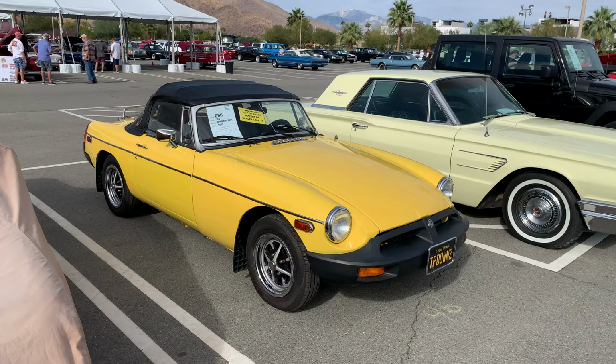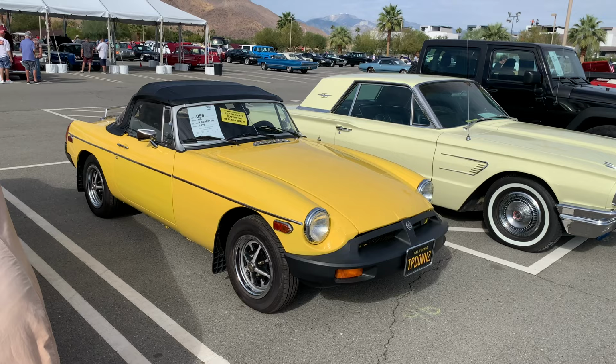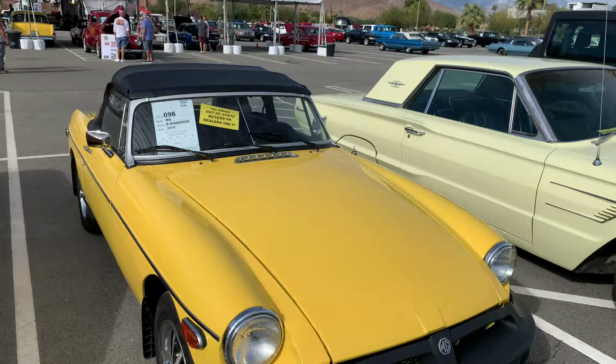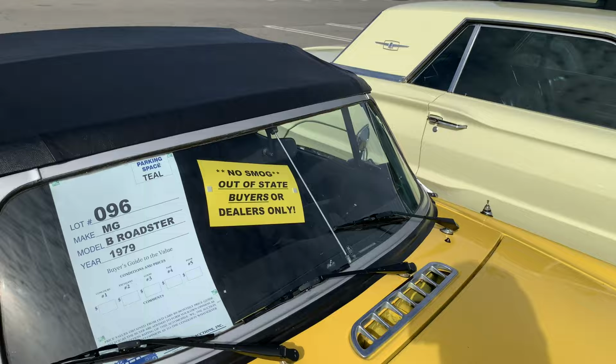There's a neat little 1979 MGB Roadster. Now, since I've been doing a lot of the stuff with Californians for classic car smog exemptions, we find a lot of people have problems getting these things smogged here in California. A lot of the smog parts are not available for these. So if you do live in a place where they still smog these late 70s cars, do not buy one of these MGs unless it's a pre-smog vehicle.